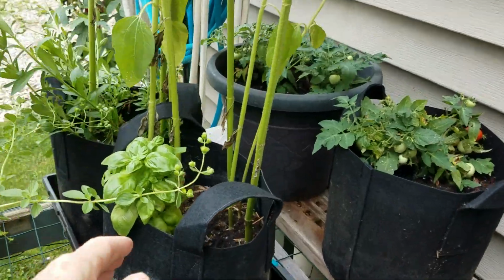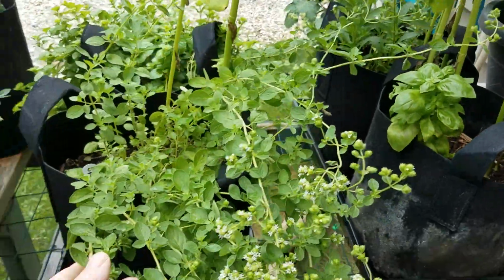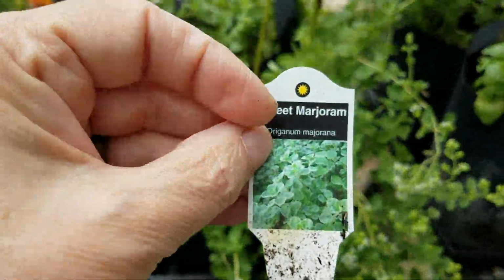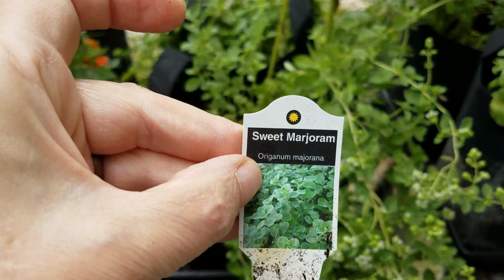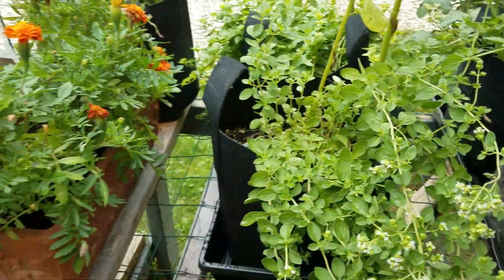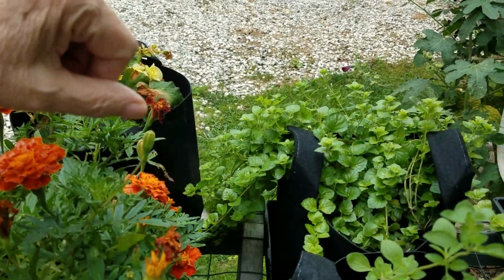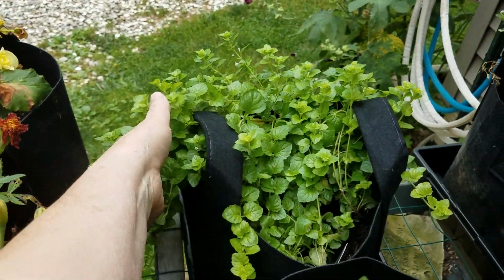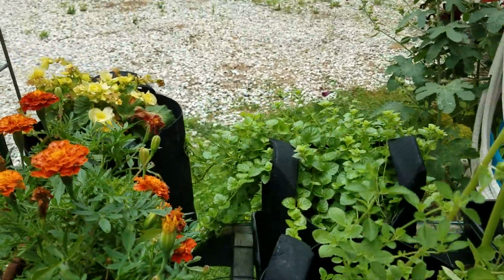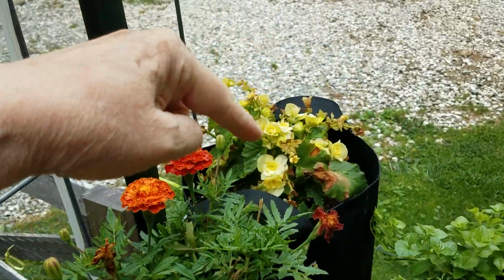And excuse my dog. I got some basil. No, this is a sweet, I don't know how to pronounce it. I guess it's supposed to be some kind of a sweet type herb. These are small marigolds. This is the Indian mint here. Oh my god, this stuff smells so good. You rub your fingers on it and it kind of smells like peppermint gum. This is a yellow begonia.